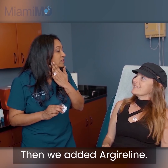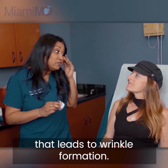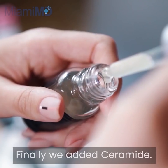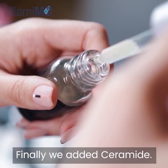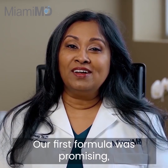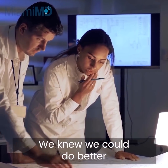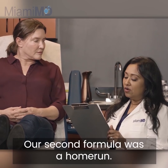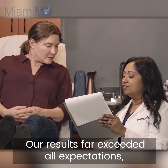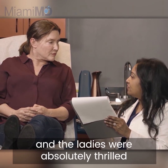And we added Argireline, which helps prevent the muscle movement that leads to wrinkle formation, like a gentle version of Botox anyone can do at home. Finally, we added Ceramide, which holds these results together. Our first formula was promising but not perfect. We knew we could do better with some refinements. Our second formula was a home run. Our results far exceeded all expectations, and the ladies were absolutely thrilled with their results.